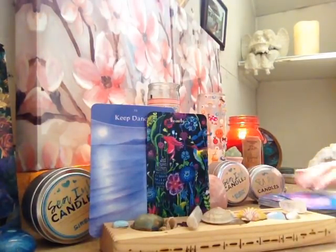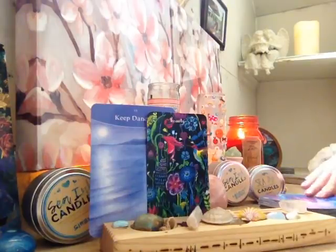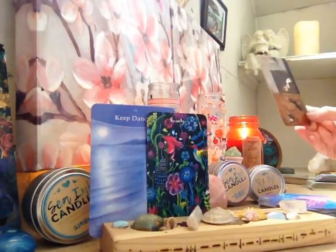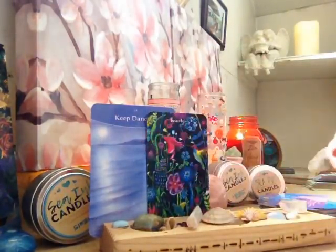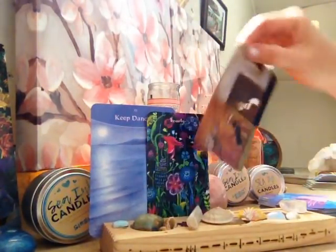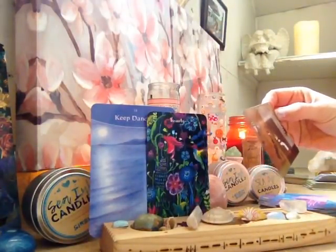Something she'd like to see you create more of or spend more energy on in April, and it is duality. So it's interesting. This card kind of goes this way, really. It just kind of turns, and it's reminding me of a reading I did not long ago where I was wanting to move the cards around.